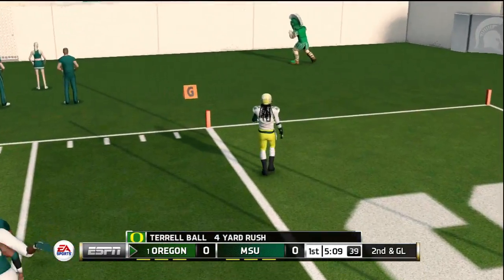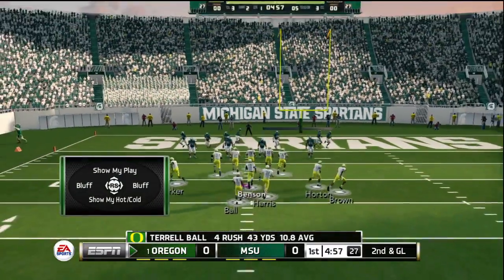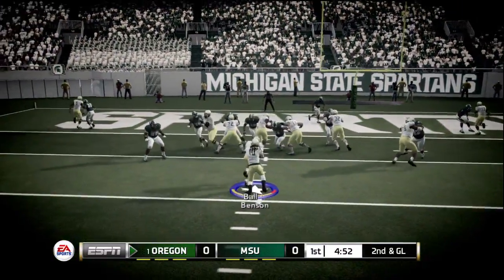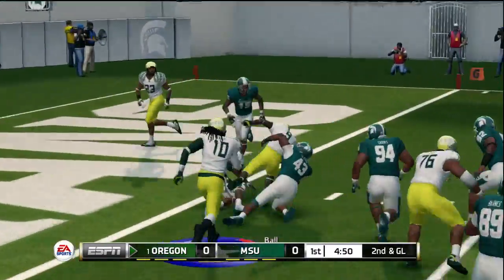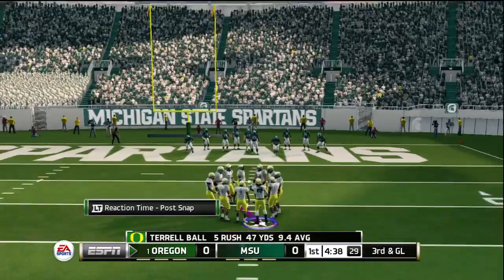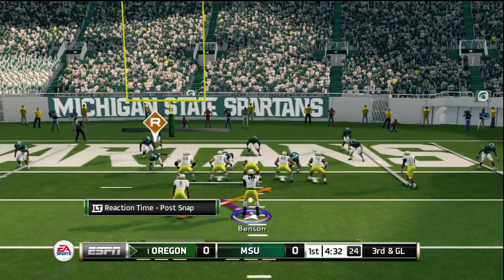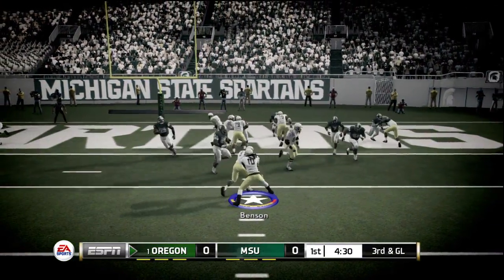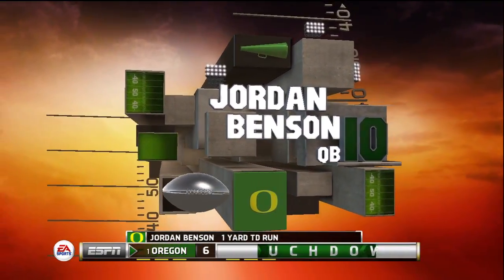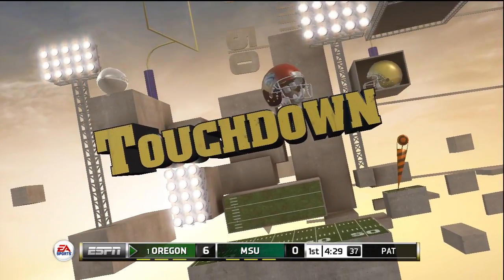They get nice yardage on that run. That brings up second and goal. Tackle after a decent run up the gut. Here's the 11th play of the drive. Touchdown, Ducks! I think the option down by the goal.